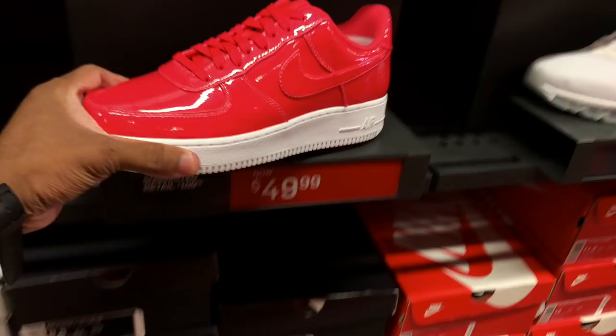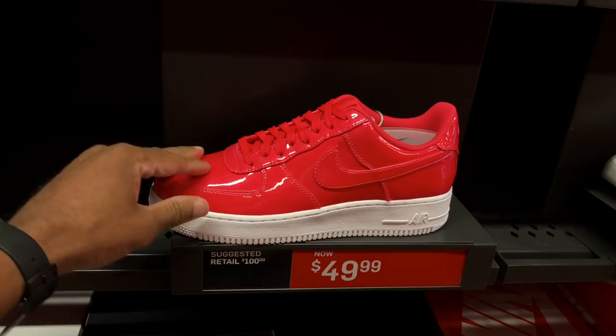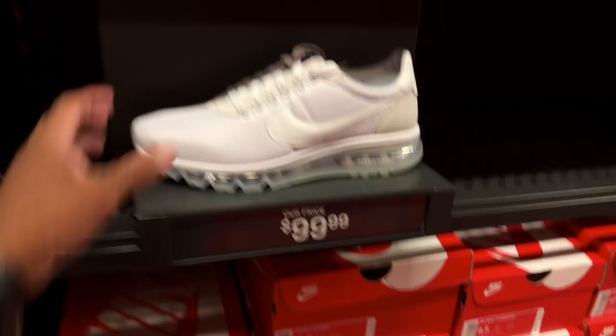These are hitting for 50. This hot pink looking Air Max 107 LV8 UV, like in UV rays. This is definitely pleather, man. This is straight rainy weather type shoe, but the color is horrible. $50 if you care for it. Air Max LD Zeros, another bone looking colorway shoe with the suede hits on the back.